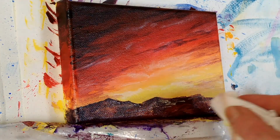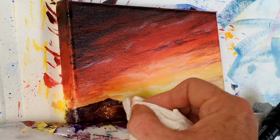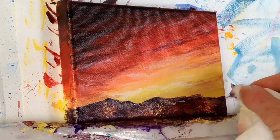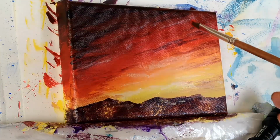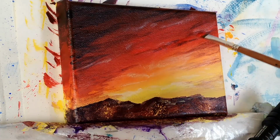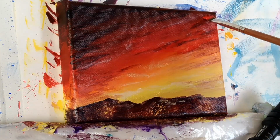I'm just going to use my little paper towel. Make a bit of texture. So now we're adding a little bit of the straight red to highlight bits of the clouds.